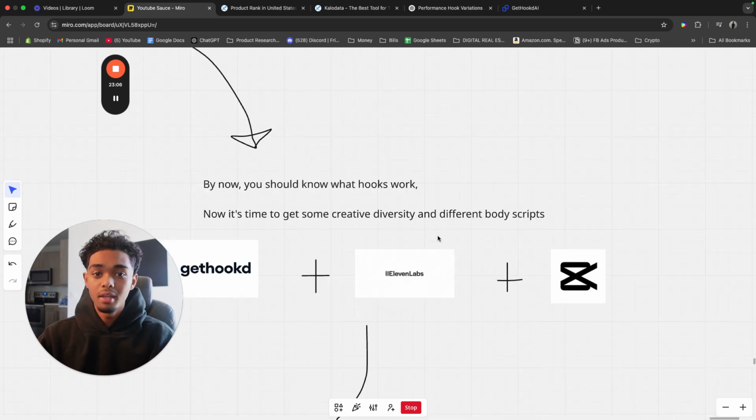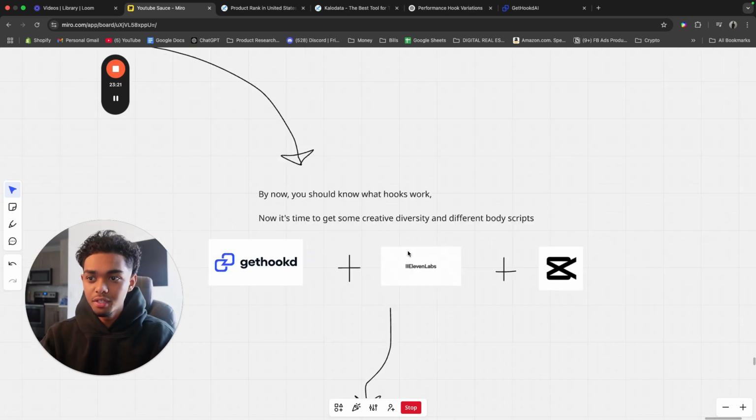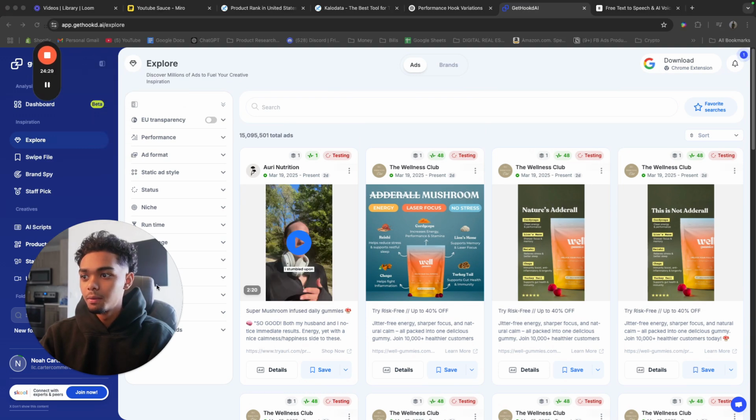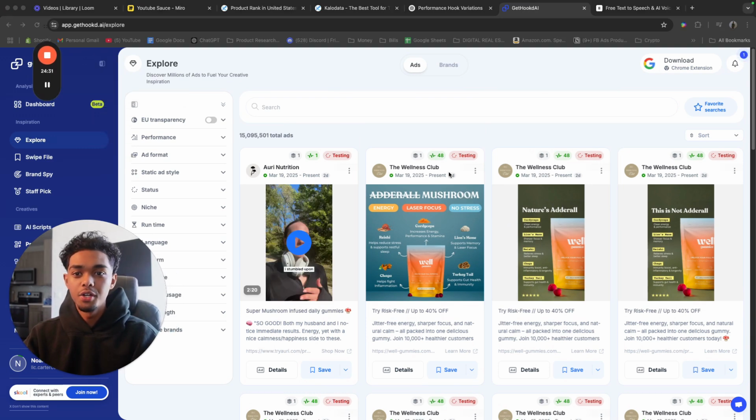And this is when you start making your own ads. All you need for this is Get Hooked, 11 Labs, and CapCut. And I'm going to show you guys how to use these. So now we're in Get Hooked. What you want to do is search in your niche. So as an example, we're in the energy niche or whatever. And it's actually cool, there's a product here which is in the same exact niche as you.